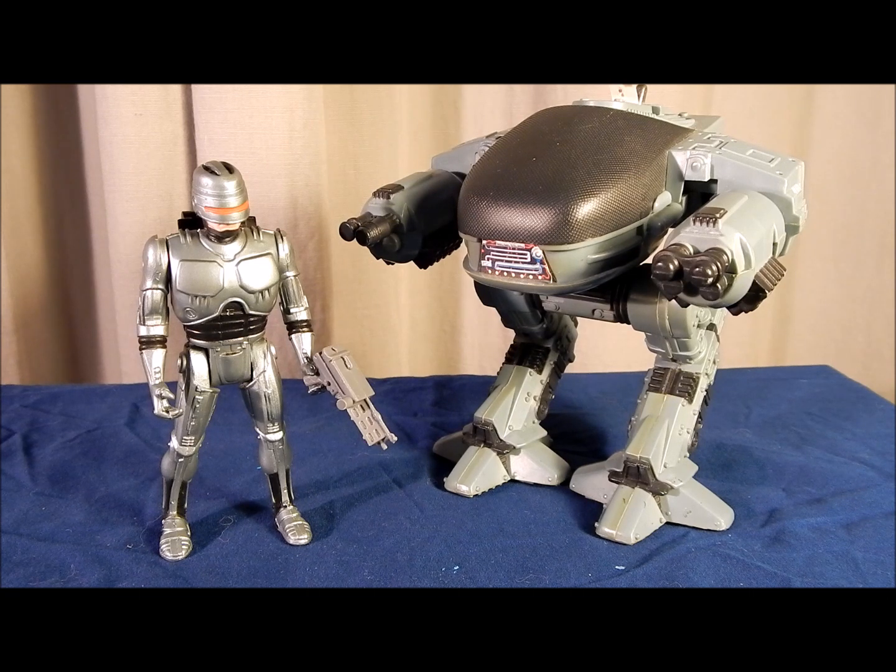I don't know if parents let their kids have these toys because the movie was an R-rated movie. That was kind of a big thing back then. Maybe it isn't such a big thing now, but it certainly was back then. Again, really, now as an adult collector, these are the only two figures that I think you need. So that's been my look at Robocop and the Ultra Police.